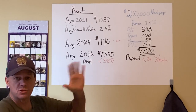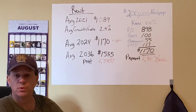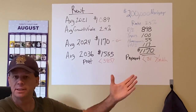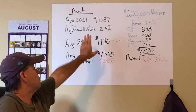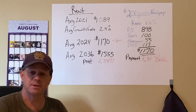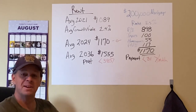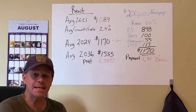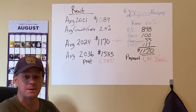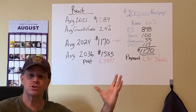One thing I got to start off with, to give us a basis, was that the average rent in 2021 throughout the whole state of North Carolina for a 3-bedroom, 2-bath, either apartment or house, is $1,089. Now, some of you in North Carolina are going to go, $1,089? That's expensive. And then some of you are going to go, $1,089? That's cheap. Because of course you could be in Buncombe County or Mecklenburg County or Wake County, where that's cheap.